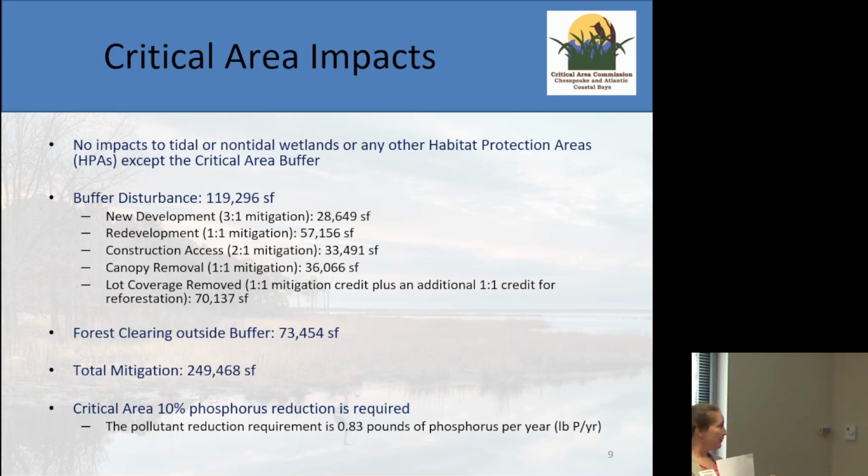So all of those ratios together total almost 120,000 square feet of buffer mitigation. However, they are removing a significant amount of impervious within the buffer because they're abandoning that portion of the road that's running along the steep cliff. So they're removing that and it will be replanted. Because of that, they get credit for doing that, which gives them a credit of about 70,000 square feet towards that buffer mitigation.